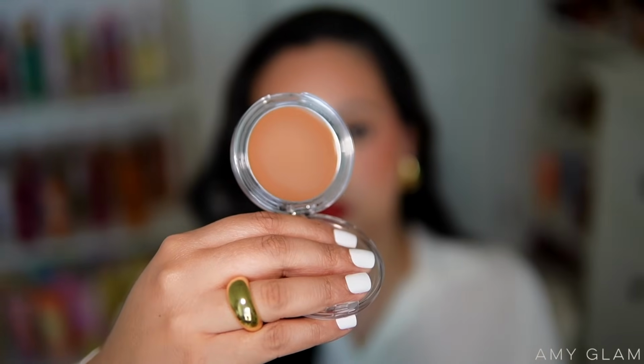Now let's talk about some bronzers. First off, I have a high-end option and I have a drugstore option. Let's start off with the drugstore. This is from Milani, and this is the Cheek Kiss Cream Bronzer. Oh my god. I got mine in the shade Spilling Tea 120. This is how this looks.